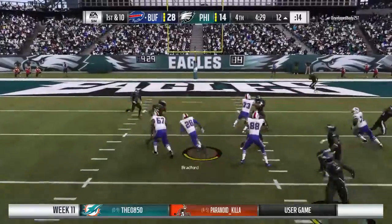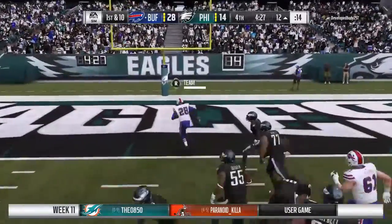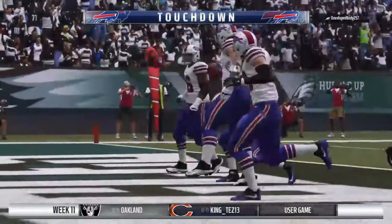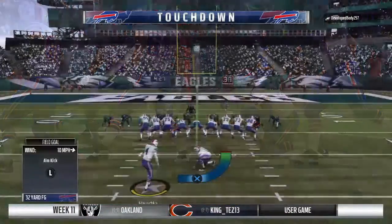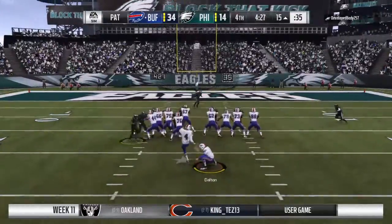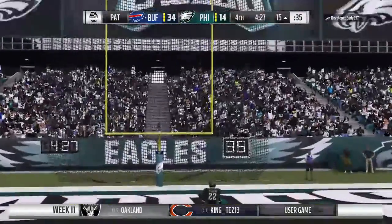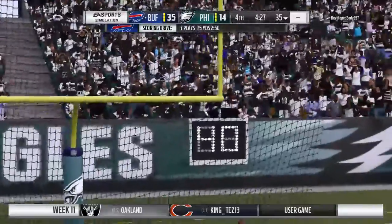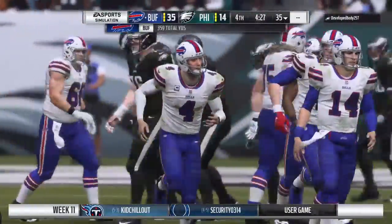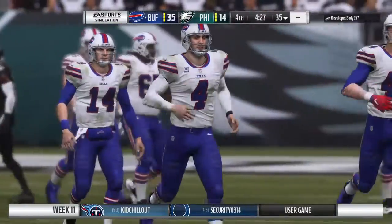They'll run it now out of the gun. And he'll take it into the end zone for a Buffalo touchdown. A great effort there. A 12-yard touchdown run. And the Bills will add on to their lead. And he just tied the NFL record on that 5th rushing touchdown. He's the 6th man ever to do that in a single game.